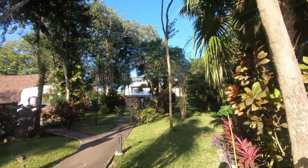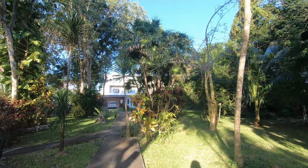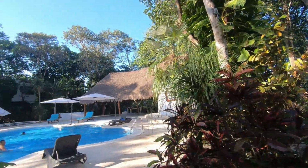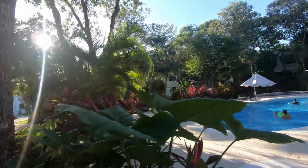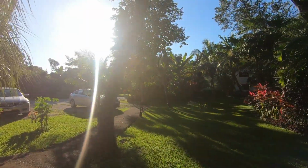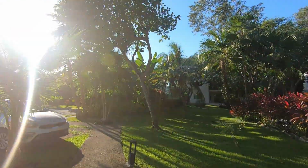Super nice. So yeah, this looks somewhat like Playa Car, but in Playa Car all the homes are gonna be older. Here you see much newer homes. Very nice. Pretty nice pool. I like all the vegetation. It's well manicured, as you can see. Really amazing. You can hear all the birds singing.